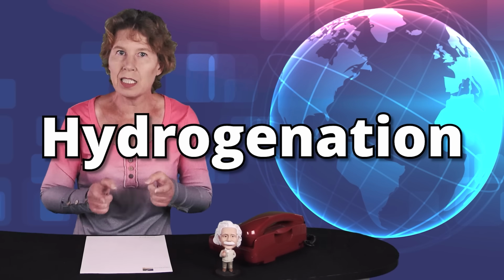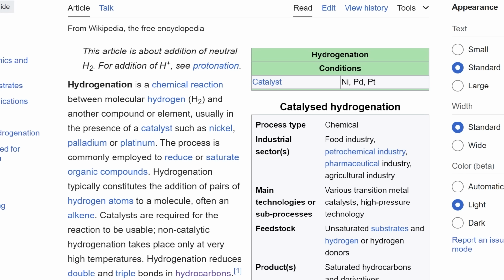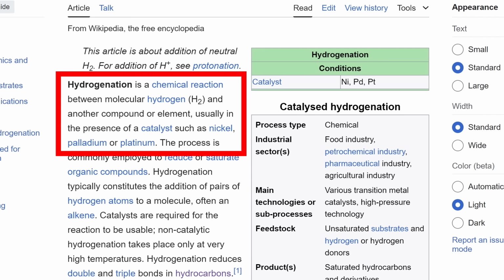It can release energy. As Wikipedia explains, hydrogenation is a chemical reaction between molecular hydrogen and another compound or element, usually in the presence of a catalyst such as nickel, palladium, or platinum.